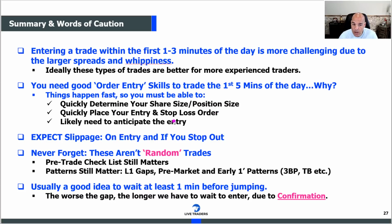You likely are going to need to anticipate the entry. You saw me do that on GM. I put my order at 0.49 instead of 0.50 or 0.51. I've done lectures on anticipation. There's a whole chapter on order entry in PTS, 60 pages, the biggest chapter in the book. So you're likely going to need to anticipate a lot of those entries. But if you're not good with these three things, you're not ready yet for 9:31 trades, 9:32 trades, okay?